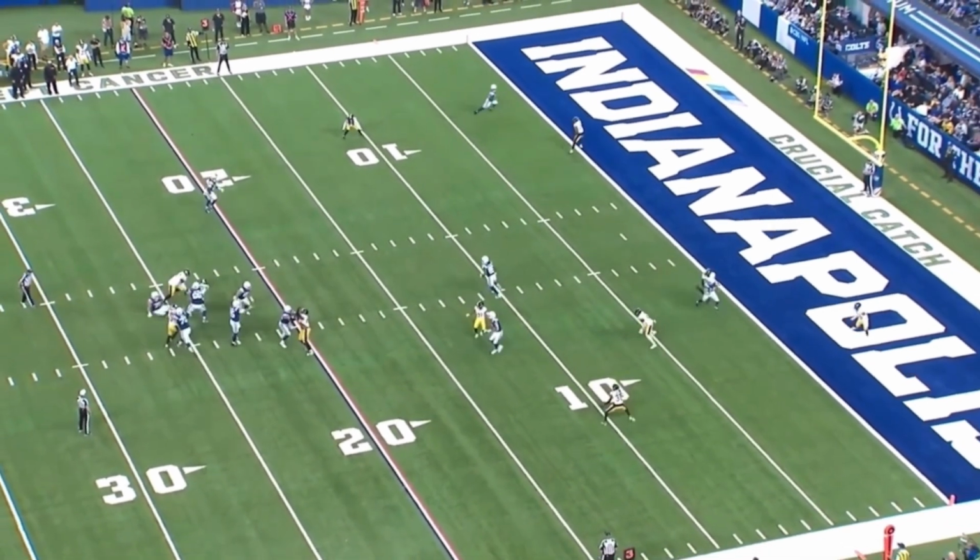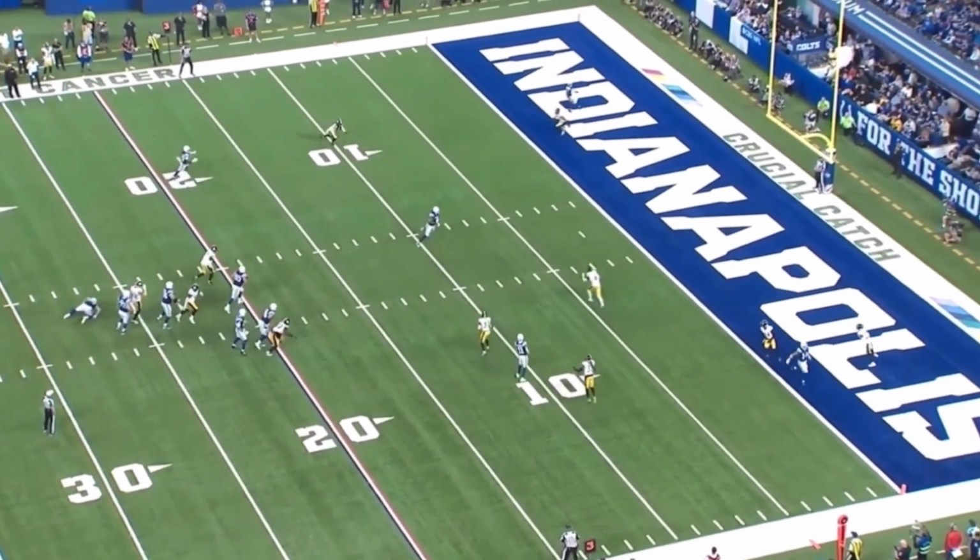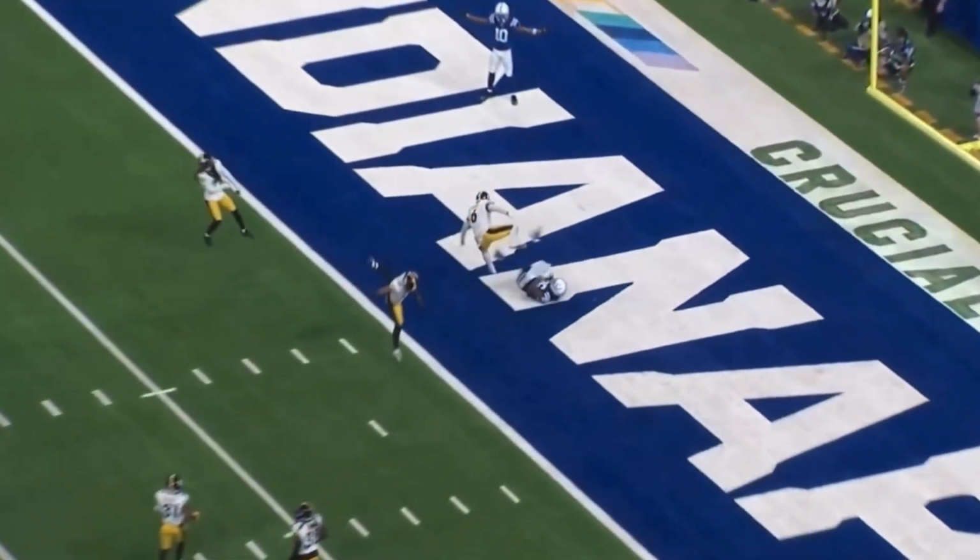That is a wide area for there to be no Steelers around. That is a clear, just busted coverage. Again, looks like it should have been maybe Tampa 2 to me. Don't know 100%, but that's just a flat-out busted coverage.